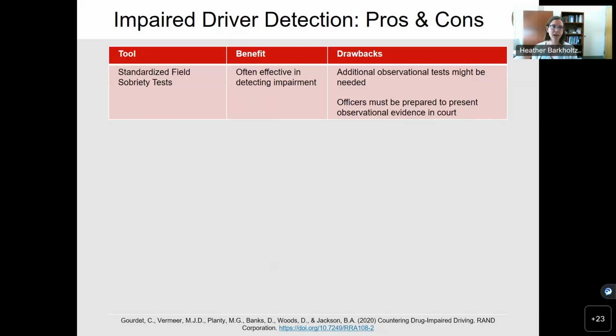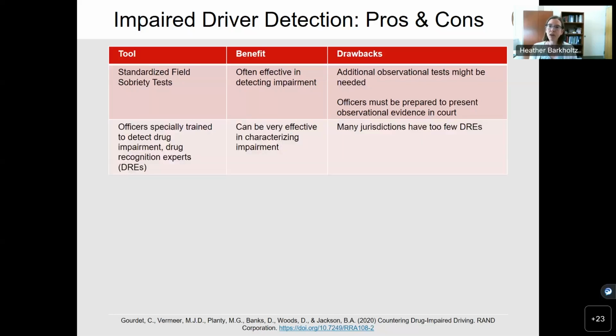And then the officers need to be prepared to present this observational evidence in court, which is pretty tricky because my observations versus yours may be somewhat different. And while they're very trained in as much standardization as possible, these are being conducted at the roadside, not in a laboratory setting. So there's a lot of competing interests for that officer's attention in a variety of different situations where the tests are conducted.